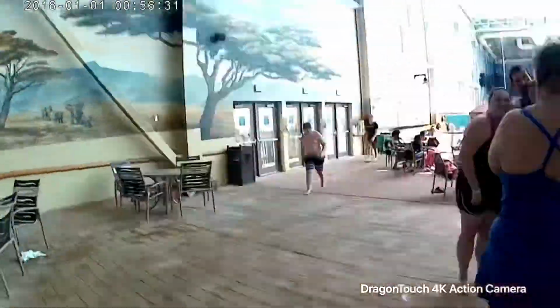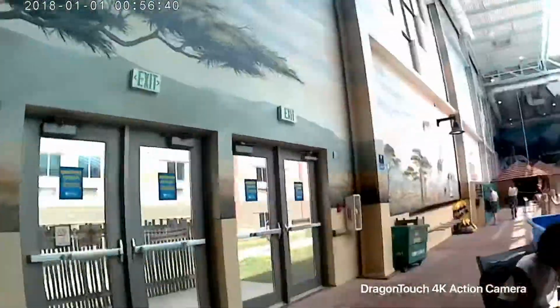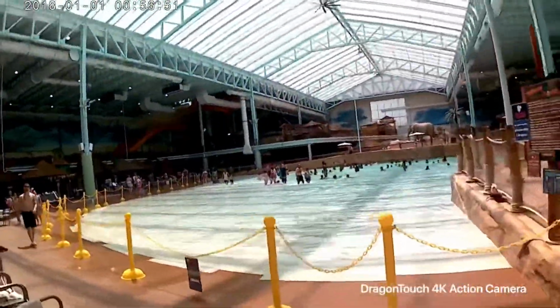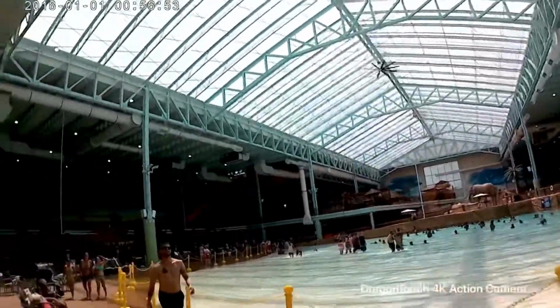So you can see Kalahari has a really large wave pool that's fun. We didn't go in this time though because we were focused on the slides.